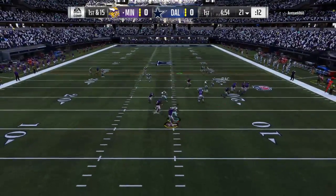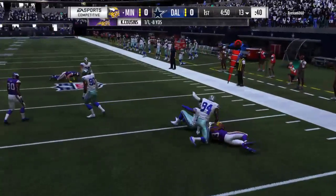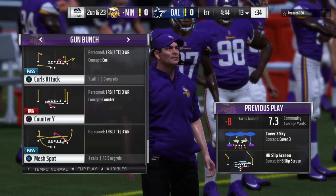Cousins. Oh, it's a screen pass. It's complete. And he'll lose yardage on this one, back to the 13. It's a loss of 8 there on the first down play.